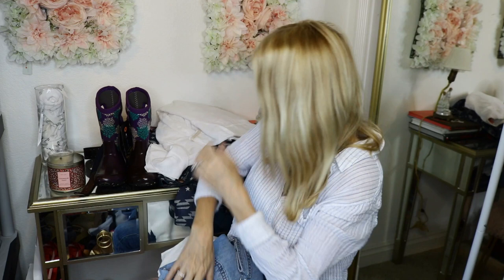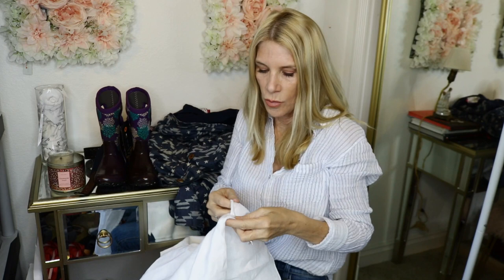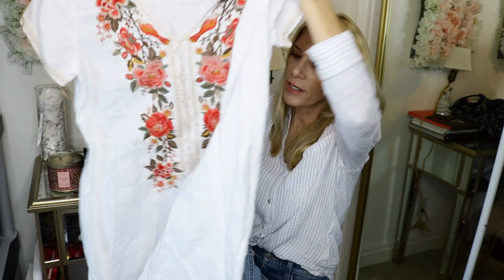Then I was so happy to see this. I'm like, score, same rack. Johnny Was, and it's a beautiful linen. It feels like linen, just kind of a shift dress. Let's just double check. So you can wear it with a little slip underneath in the summer, or you can wear it over a swimsuit. Yep, it's linen. And it's just a really pretty kind of muted flowers. I know sometimes Johnny Was flowers are really bright, but it has the beautiful birds and the beautiful embroidery, and it is in a size medium. Aren't I getting great things?